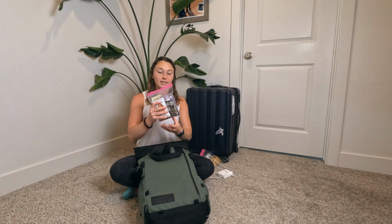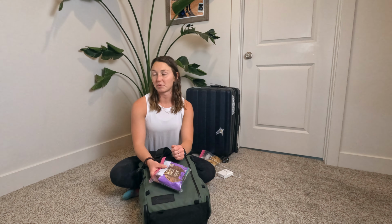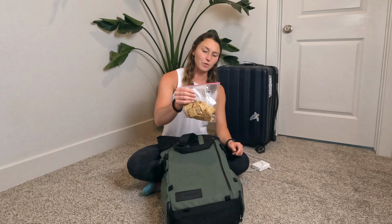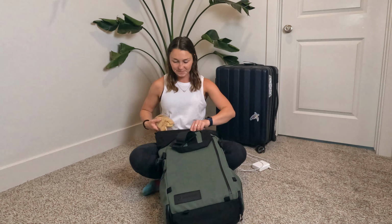Then I have a little snack pack with high protein foods. I think we may try to bring some sort of protein supplement while we are there, but that might turn out to be quite difficult, so we'll see. And of course, crackers. These are some delicious crackers that I enjoy having.